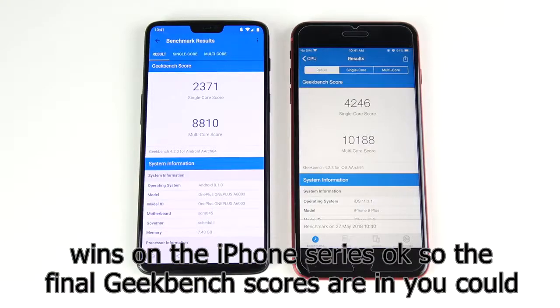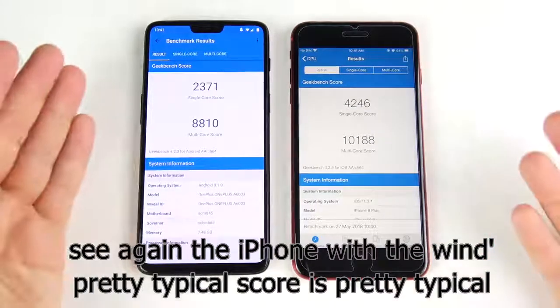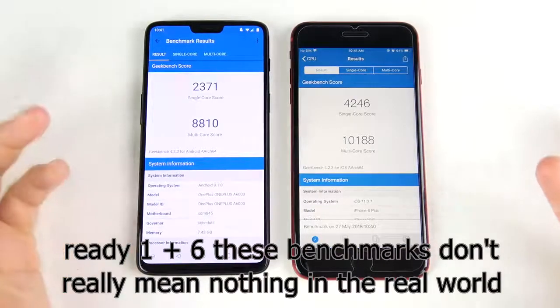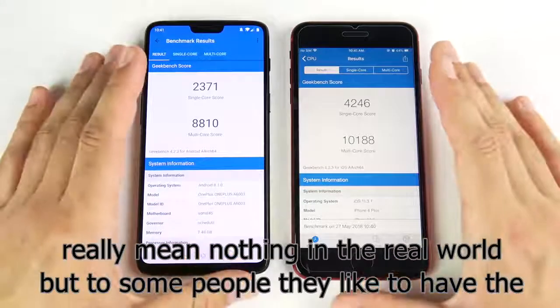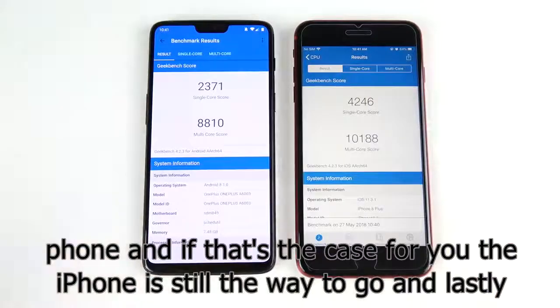Okay, so the final Geekbench scores are in. You could see again the iPhone with the win. Pretty typical scores here for the OnePlus 6. These benchmarks don't really mean anything in the real world, but some people like to have the fastest synthetic benchmark on their phone, and if that's the case for you, the iPhone is still the way to go.